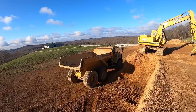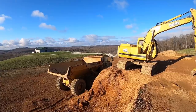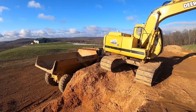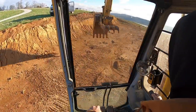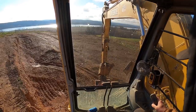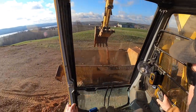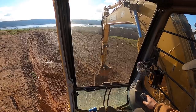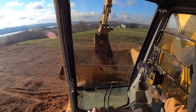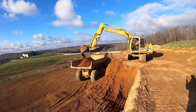A little bit more. Keep going. Let's use that right there. Get loaded. The first time the old 120 is loaded, Bubba, down here, a little bigger hole to hit than the old C8500. Load number one of chert on Bubba Dump.